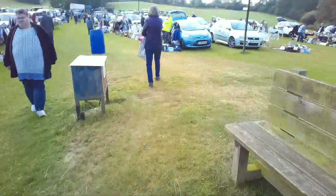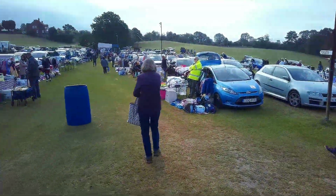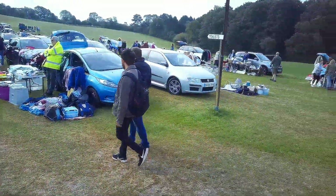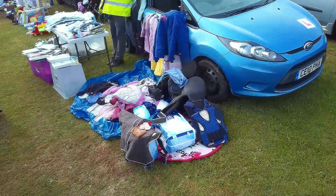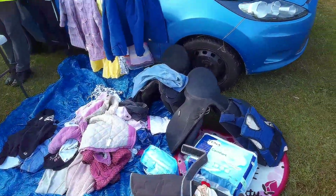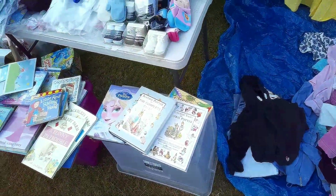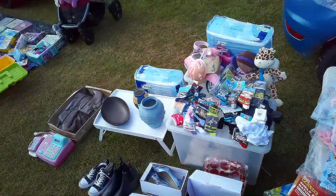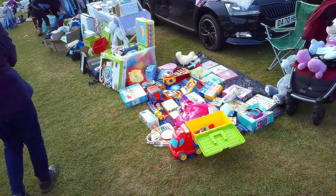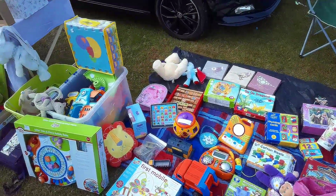It's a beautiful field. I really like this car boot because all the profits go towards the football club that trains there, so I think the suggested donation is like 50p to go in. I always drop a couple of quid in there. It's just a really nicely kept field. Everybody's quite happy. It's quite chill. The cafe was serving. I think it's the local WI that's serving there, and it's just a nice chill atmosphere.